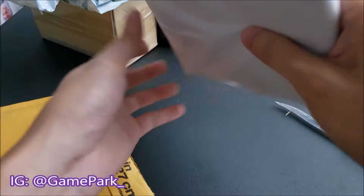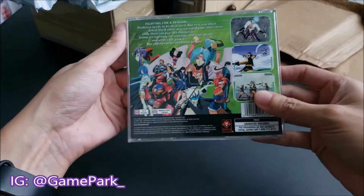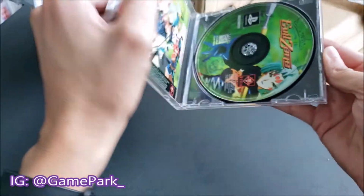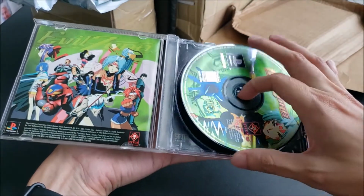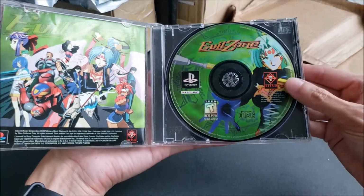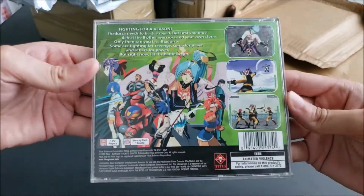So the first one we have here, this is Evil Zone. Yes, I got Evil Zone for the PlayStation 1. I've been wanting to get this game for a little while now. As you can tell, it's not in the absolute best condition, but I do have a lot of replacement CD jewel cases. And Evil Zone, from what I remember, is a 3D fighter with some anime characters that I've always thought looked really cool.